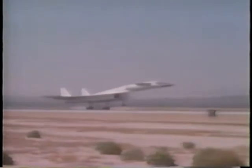This arrangement sprang from a theory called compression lift, which was found not only to be correct, but also to give the Valkyrie a startling edge over anything else in the air.